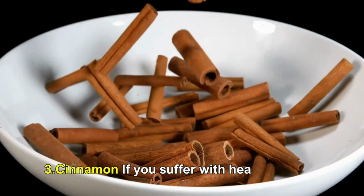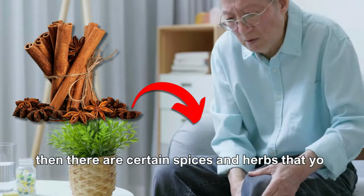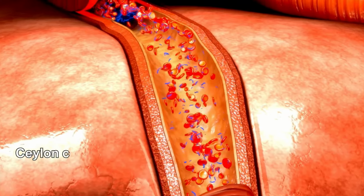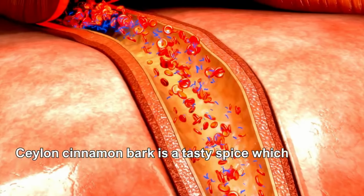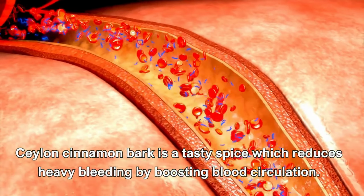3. Cinnamon. If you suffer with heavy periods, then there are certain spices and herbs that you can eat to reduce the pain and cramping. Ceylon cinnamon bark is a tasty spice which reduces heavy bleeding by boosting blood circulation.